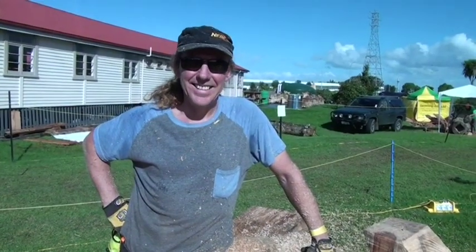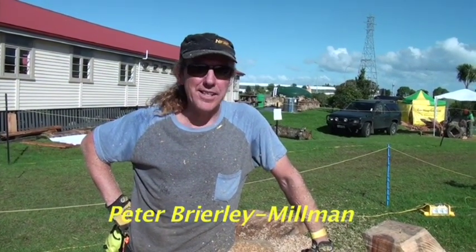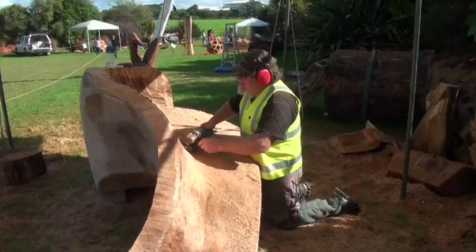Peter, it looks like you've roughed out the chase lines. Are you going to do any intricate carving or anything on it later? Well, if there's time, I'm still working on the fineness of the lines and getting the curves and shape absolutely perfect. That's quite a long process. So if there's time, I'll get some detailing in, but at this stage, I'm not sure.